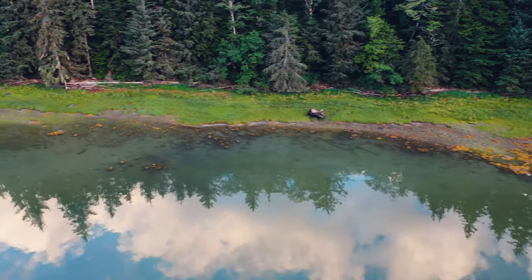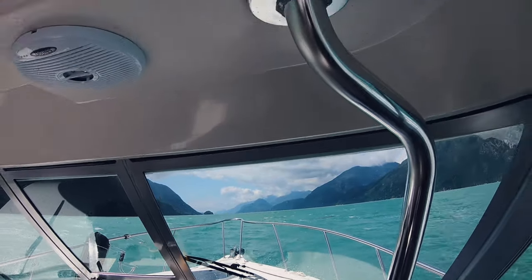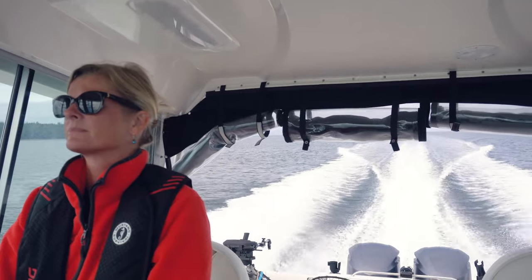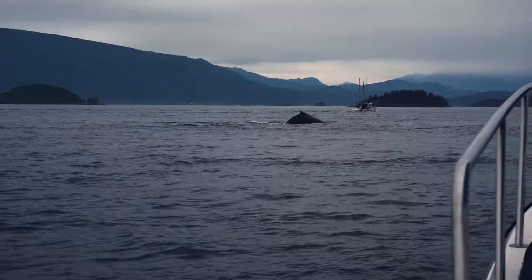So this was day three of our trip. We were leaving the estuary on this day, and we wanted to take the long way home and enjoy everything that the ocean has to offer with some salmon fishing and whale watching and more photography.